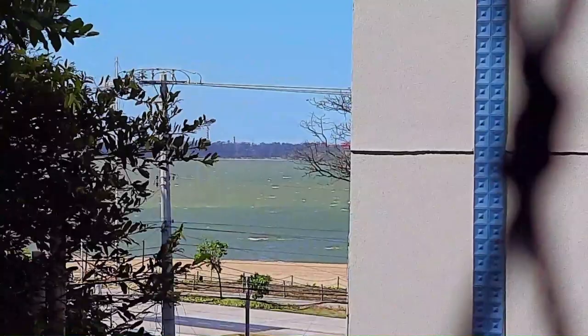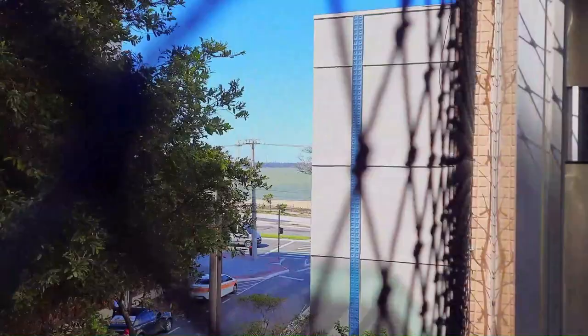This view is from my office window, so if I'm struggling with a hard problem, sometimes a quick break for a walk on the beach sand is the perfect mind reset I need to solve it.